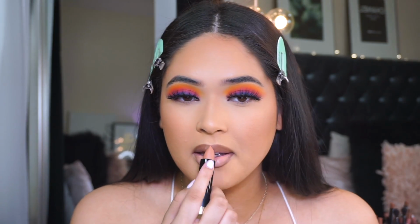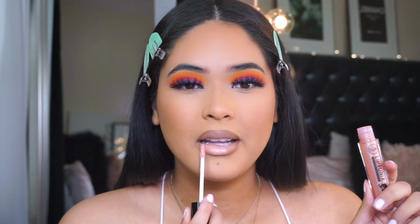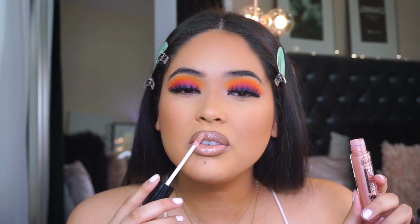Yeah, this is perfect. I'm gonna go in with JCat Lip Tonics in the shade Honeymoon to Space. I cannot see you guys. And this is such a pretty shimmery color. Look at that. I swatched them on my Instagram page and they're so pretty.